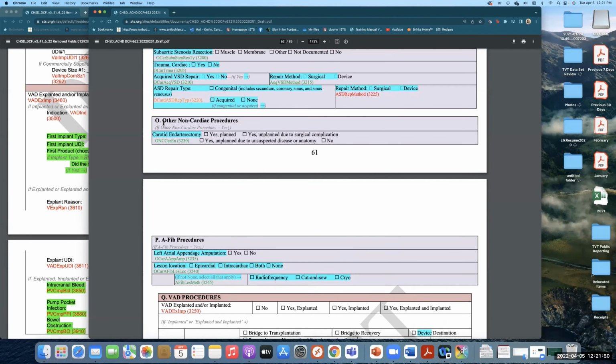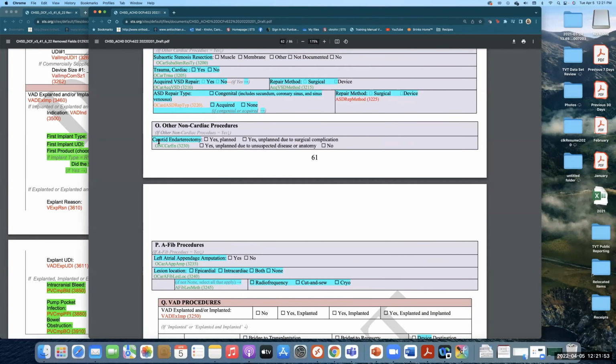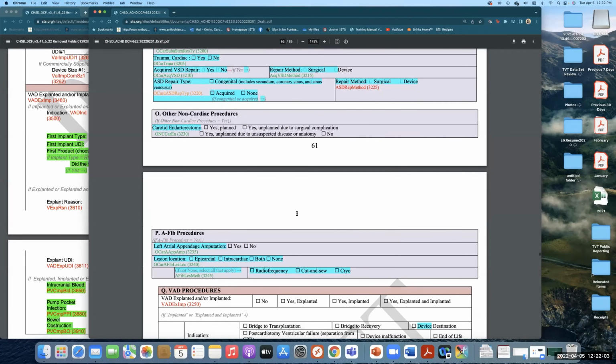And then the only thing we're capturing under other cardiac procedure is if a carotid endarterectomy was performed, and if it was planned, unplanned due to surgical complication, or unplanned due to unsuspected disease or anatomy. If your patient enters the OR and on their consent it's for a CABG and a carotid endarterectomy, that's planned. So it's not due to unsuspected disease or anatomy, since the surgeon's entering the OR with it already in their mind of what they're going to perform, and that includes a carotid endarterectomy.